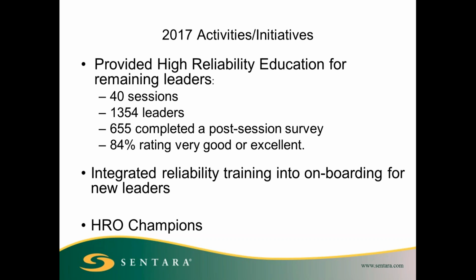session so that the leaders could really see that it was important content and that they needed to be there and listen to the training. So what else did we do? We've taken that integrated reliability training, those sessions, and we've built that into our onboarding for new leaders. So all new leaders get that same 3.5-hour training.